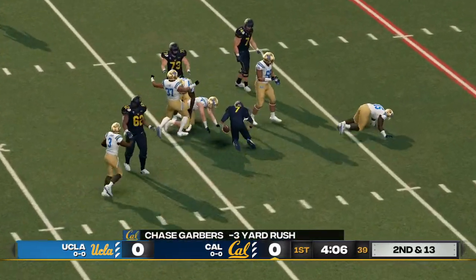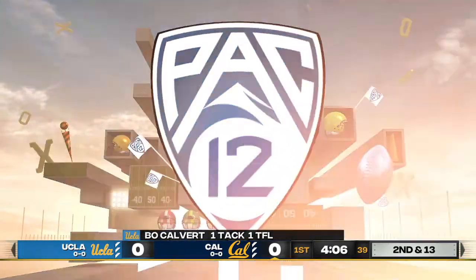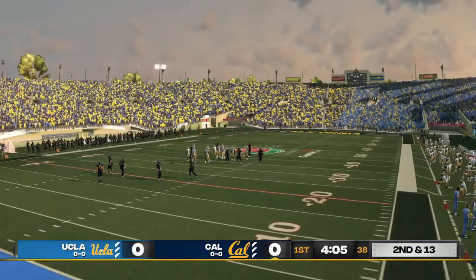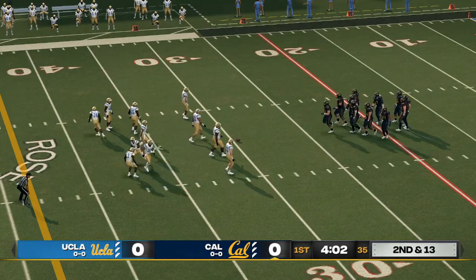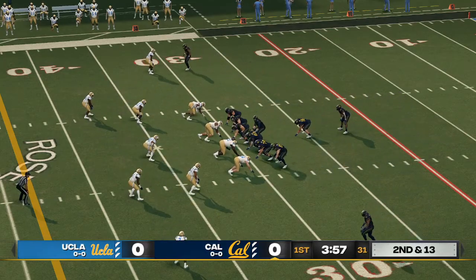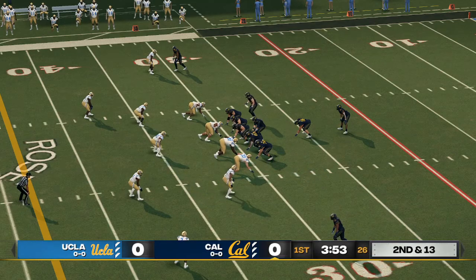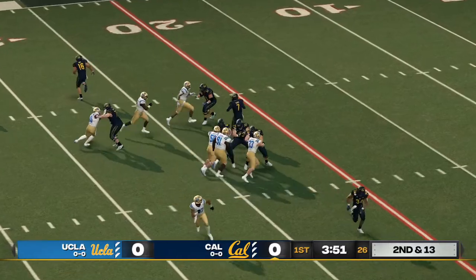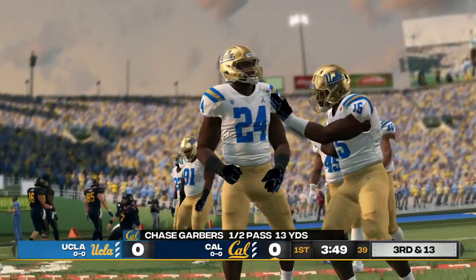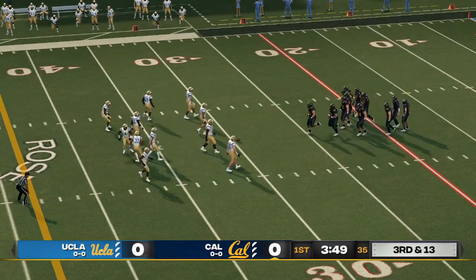They'll get him for a loss. That play was over before it got started. That was just a case of the offensive line getting beat at the snap of the ball. Can't hang on. Third and 13. Ball on the 30-yard line.